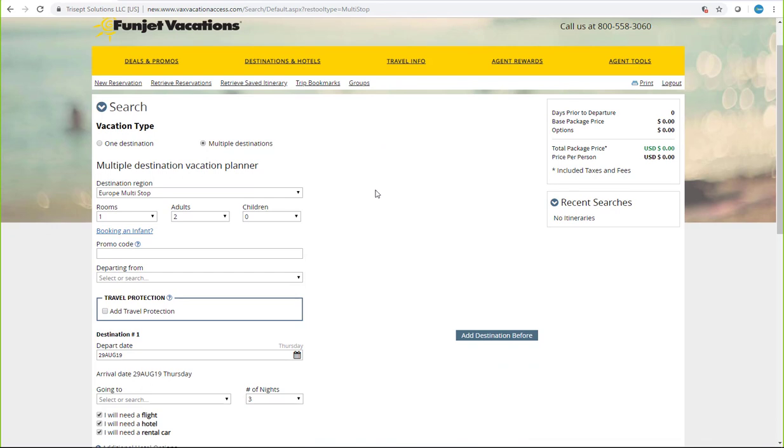The one thing with multi-stop reservations is it can get tricky when you get to a bunch of different destinations. So what I like to say is think about it this way. Go from point to point. Think about how to get from point A to point B and what you need. And you'll see that shortly when we actually go ahead and create this as well.